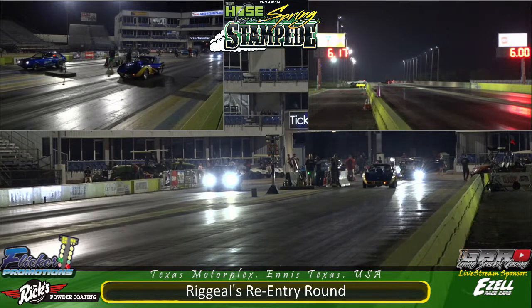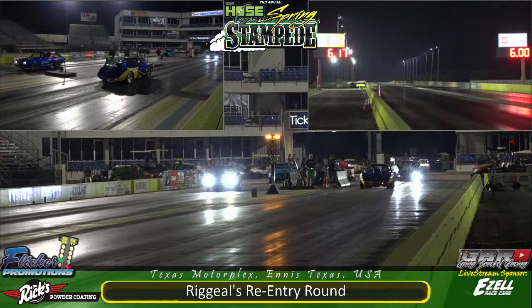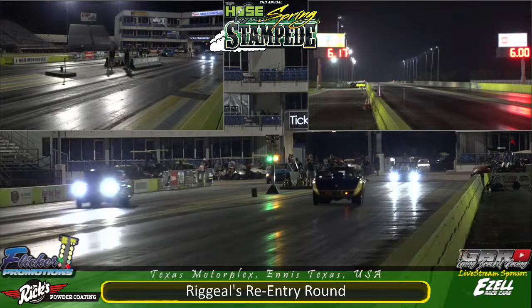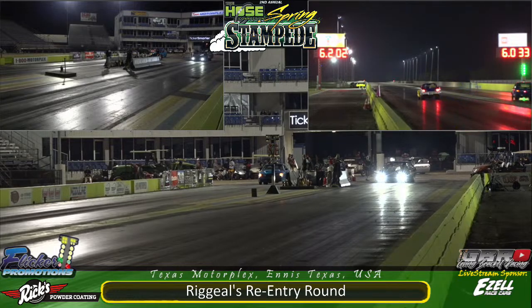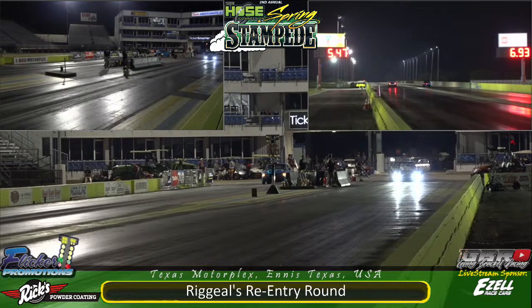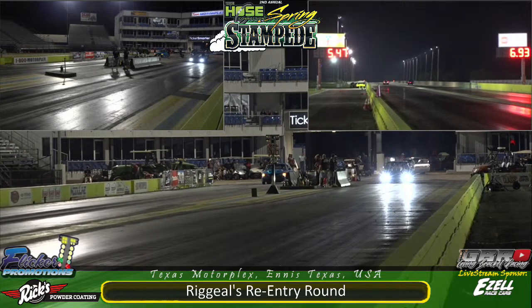Walt Jern on the left-hand side, Walt in the Corvette, dialed 617, and Rick Huffman on the right in Smalls, dialed 6 flat. Green light's a pair, 3 thou will separate them. Win light Huffman, 14, takes a thou to be 3 above. Jern 17, 3 above, leaves him 1 thou behind. Rick Huffman to round number 2.